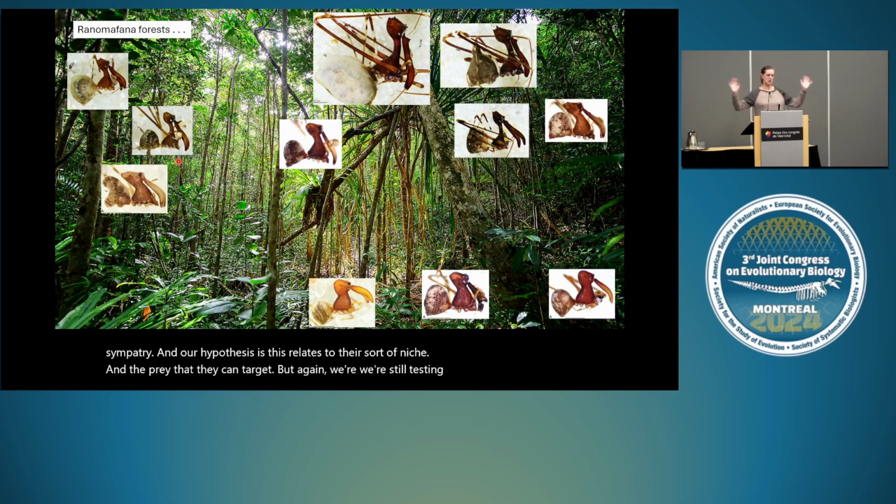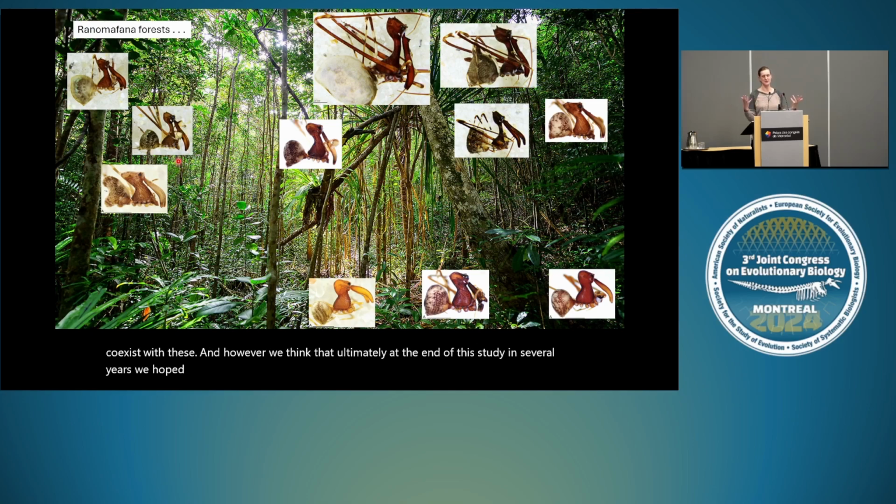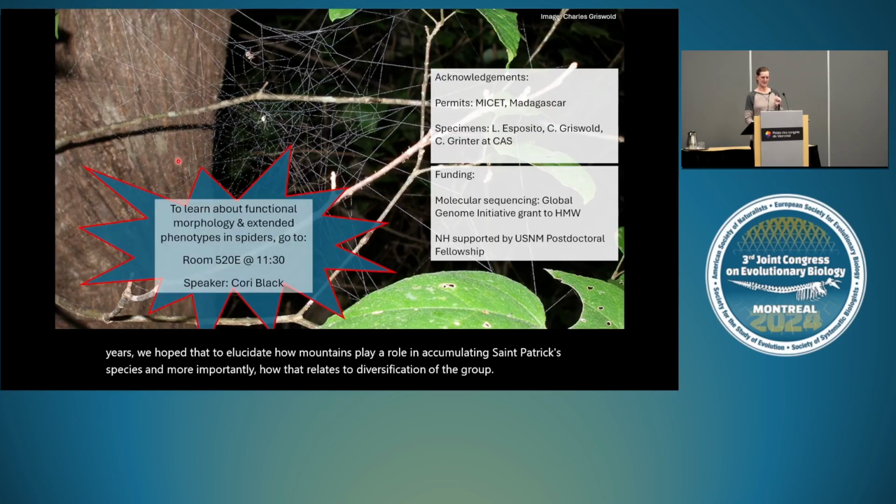Further, things can get quickly out of hand because there are additional pelican spiders in Madagascar that coexist with these. However, we think that ultimately at the end of this study, in several years, we hope to elucidate how mountains play a role in accumulating sympatric species, and more importantly, how that relates to diversification of the group. And with that, I would be happy to take any questions.